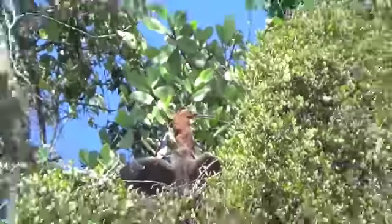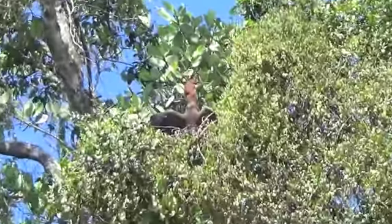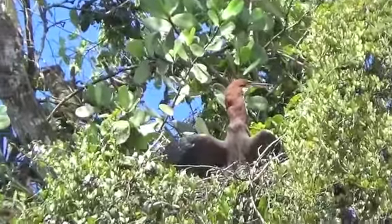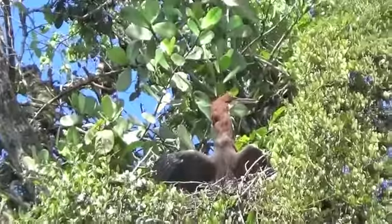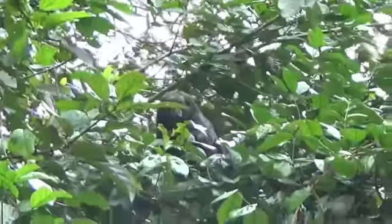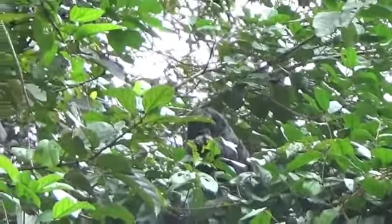This is a rufescent tiger heron. They are named for their reddish color. There are many species of tiger herons and herons in general in the Amazon, including the capped heron and the tiger heron as seen here. There are also other species of herons, one similar to the great blue heron.